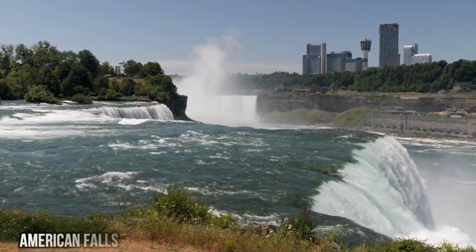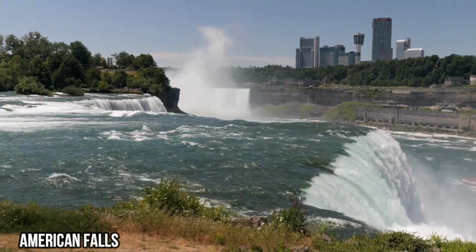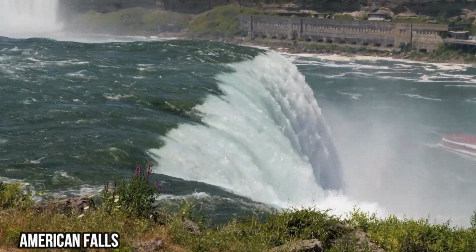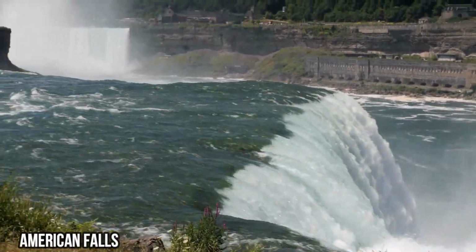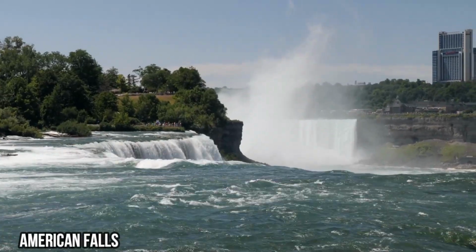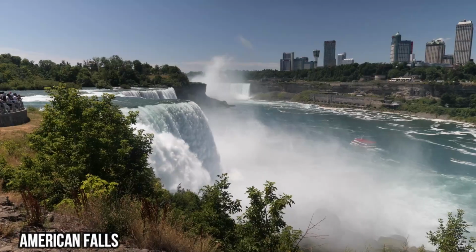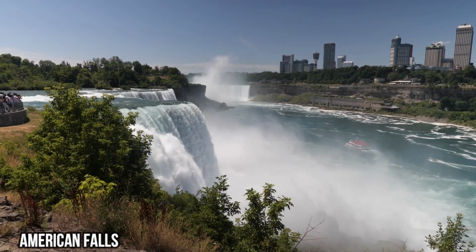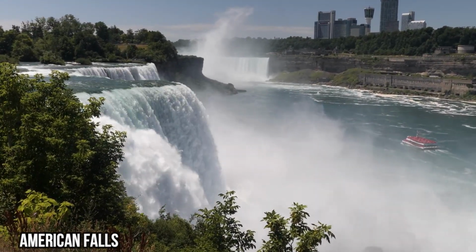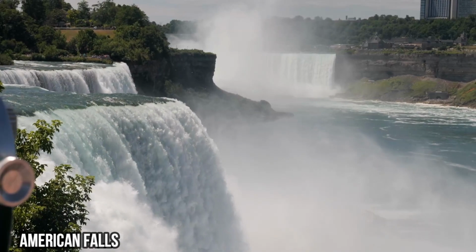Now that we've crossed over the Niagara River, we're on the eastern end of American Falls, and you can see Luna Island and the Horseshoe Falls observation in the distance. Over 90% of all the water that flows over the falls goes over Horseshoe Falls, but American Falls in and of itself is still an extremely impressive waterfall. It's about 100 feet tall and just a very powerful waterfall also.